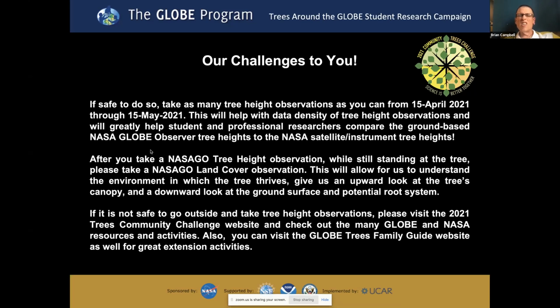If it's safe to do so, take as many tree height observations as you can between April 15th and May 15th. Now, we don't want you to stop taking them after May 15th, but we just want to do what, as you know, in Globe, is called an intensive observation period. So you can think of this as a Globe intensive observation period where we're trying to get as much data in a short amount of time as possible. And you've done this before with the cloud challenges as well, because that's basically what it is. It's trying to get as many cloud observations as possible during a certain time frame.